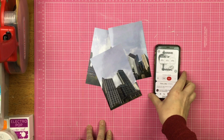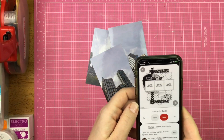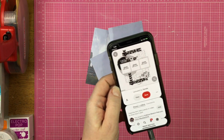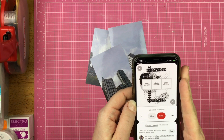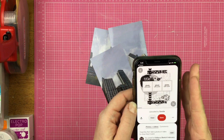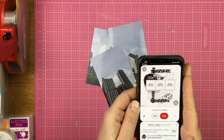I have pulled this sketch right here. It is on my Pinterest board for Follow a Sketch February. This is the Redefine Creative and the Secret Not Secret Kit Club Thursday night sketch of the week. It is over there posted on that Facebook page. I'll link it down below so you can see that as well.